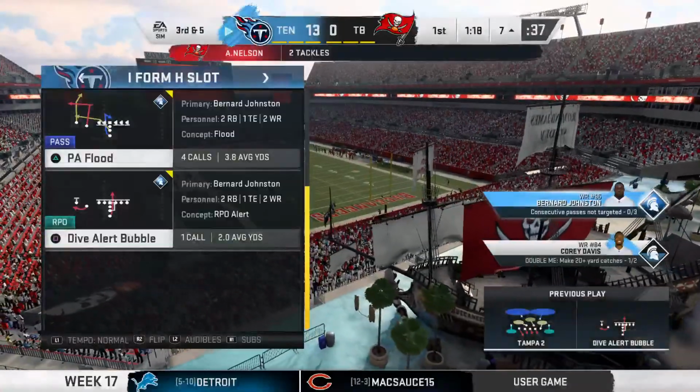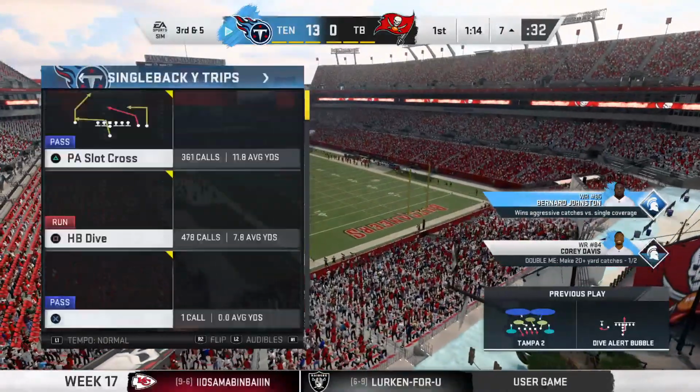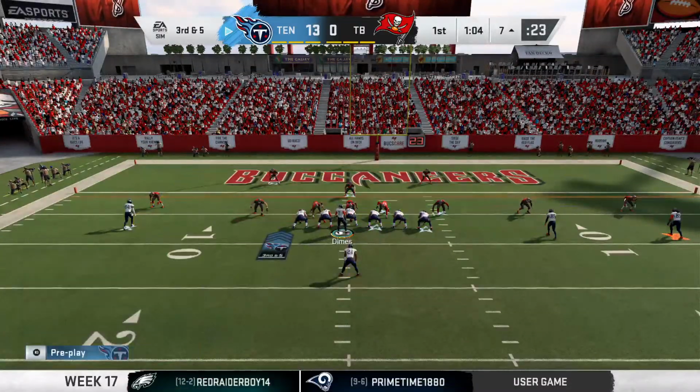Well, they didn't get a whole lot out of that one, but I think you got to continue to try and run and try and keep the defense honest. You mean or also just sit back, dare you to throw it on every down? Yeah, you get your quarterback hit a lot that way, too.